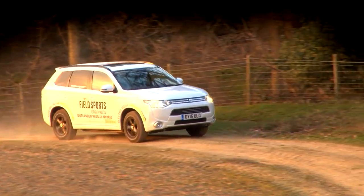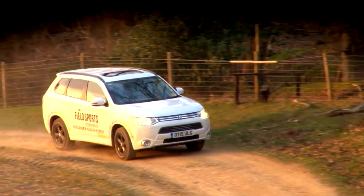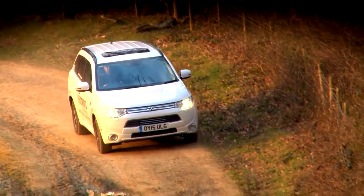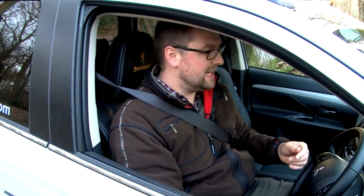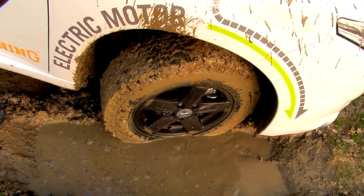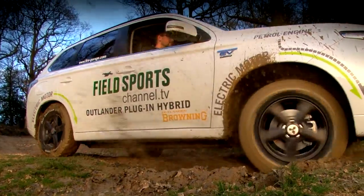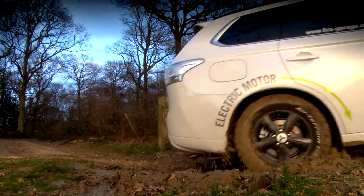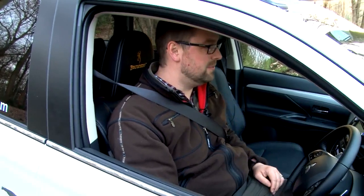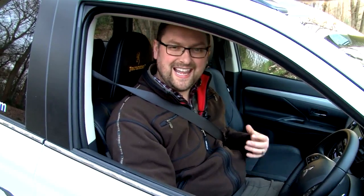One of the things you notice really quickly is how easy it is to drive in electric mode, especially if you're off-road or manoeuvring at slow speed, because you don't have to worry about clutch or getting the revs up, or if you're off boost, the turbo's not kicking in, it's not giving you much torque. It's just instant grunt. You can really delicately measure out your throttle inputs, and it just makes it really easy to drive.